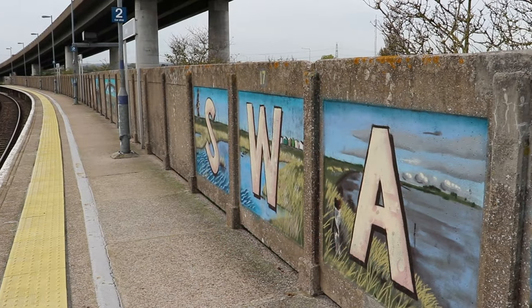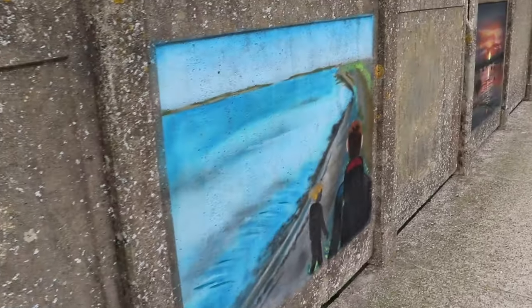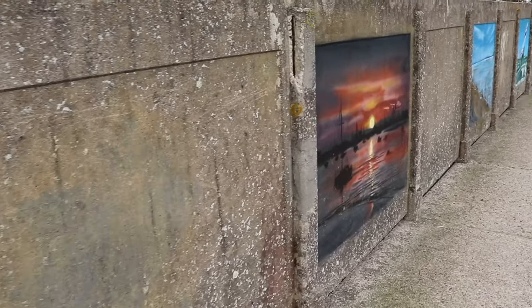Okay then, here at Swale, I came here last time, it was a little bit run down, a little bit barren, not much to look at. A lot has changed since then, the last 2 years. And that change has been some murals put up along the platform, which I'm going to show you at the moment. These murals were created by artist Graham Upton, based on ideas from Kent Community Rail Partnership and students from Sheppey College.